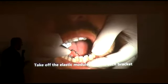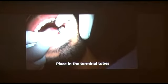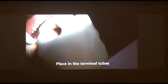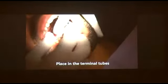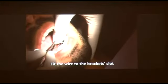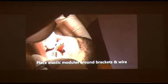Now, eBrace sends you the bracket with elastic module. This is very good because then you don't have composite on the hooks and on the bracket. So now you take the elastic module out, and I put the wire in, first of all in the tube, in both sides. And then I put modules on each tooth.